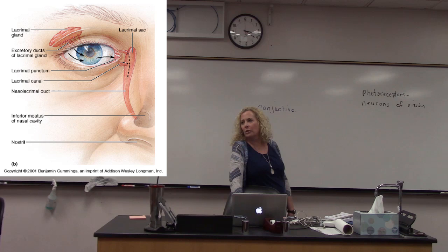And when we make tears, the tears come into the eye on the side of the eye, sweep across the eye, and then you have these very small openings right here on the eye. These are called puncta. And these openings, then the fluid goes through into the lacrimal sac, which ends up draining into the nose. Now, this is also why if somebody's crying, they make more lacrimal fluid or more tears, which end up draining in the nose. So if somebody's crying, their nose starts running. Those are the tears coming out your nose also.